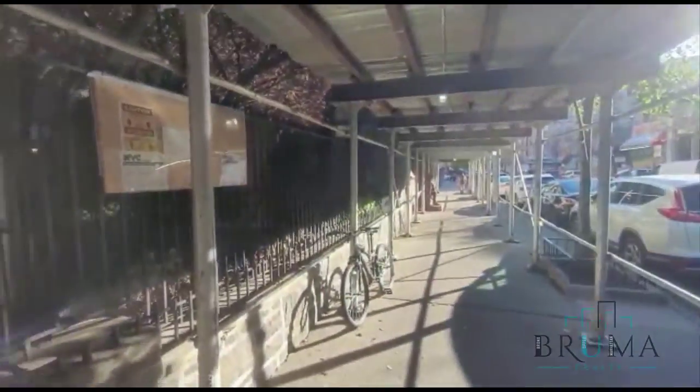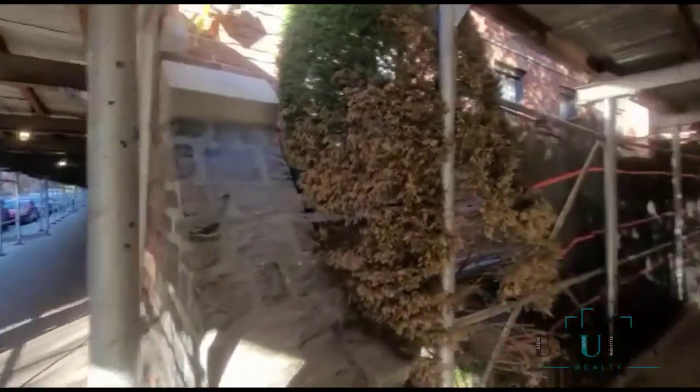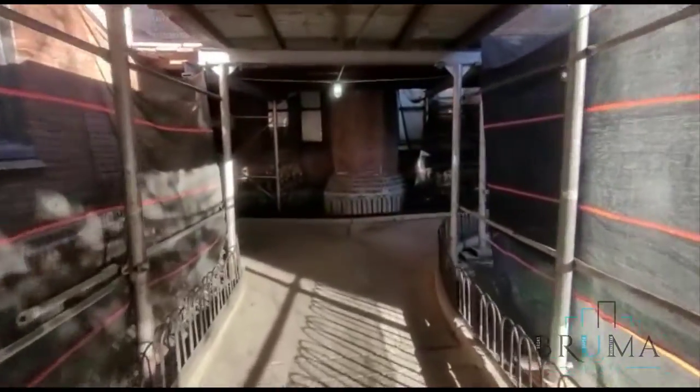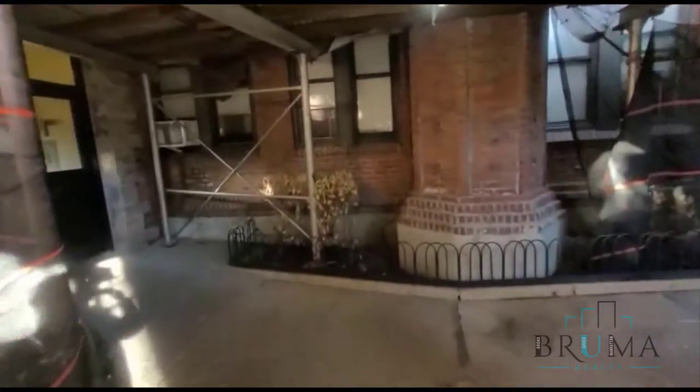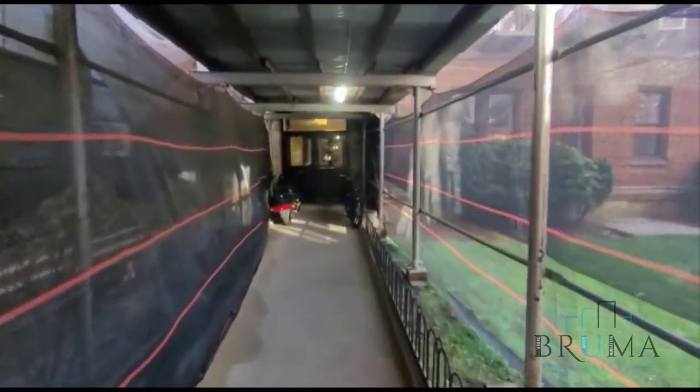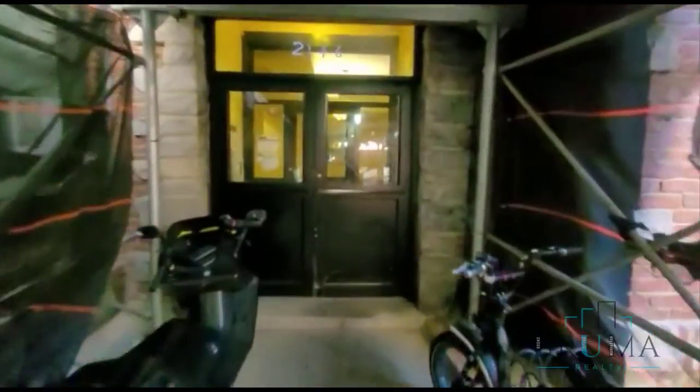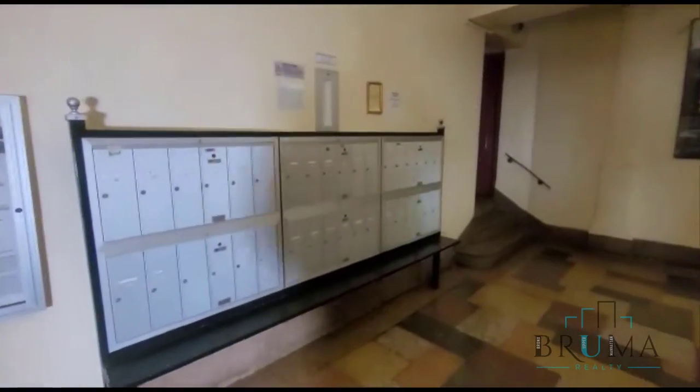Welcome to 2146/48 Barnes Avenue. We're gonna have 2148 on the left side, 2146 on the right. Of the 2148 Barnes, this is the lobby.